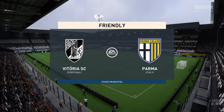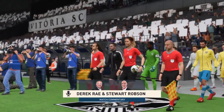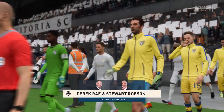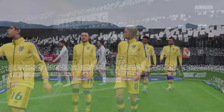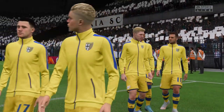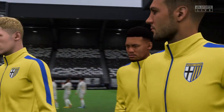And welcome to a game that really should have pulses racing. Every reason to believe this will be enthralling. I'm Derek Ray, your match commentator, and alongside providing all the tactical analysis is Stuart Robson. And no question, this ought to be a game that gets pulses racing. It's Vitória Guimarães, and they take on Parma.